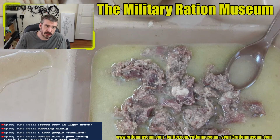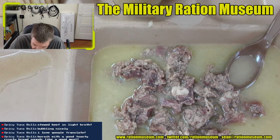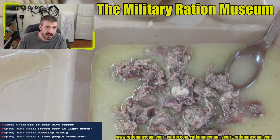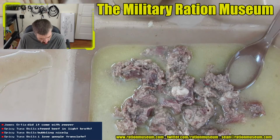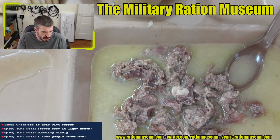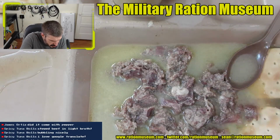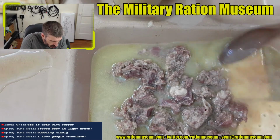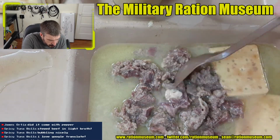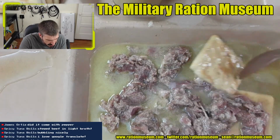We've got really nothing in the way of sweets. Excuse me, something just flew down my throat. They've got nothing in the way of sweets to go along in this ration. The jam would be the closest thing, but there was no jam in this. I'm gonna sink a couple crackers in here. It's probably futile, but we'll just go ahead and weigh them down, see if we can soften any up.